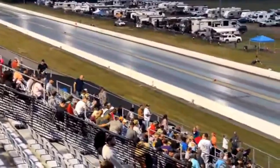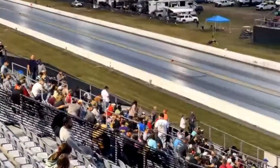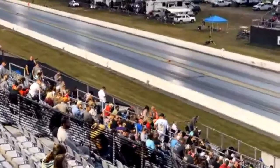Decent wheelie down low. You probably couldn't see it because of the wall. He had to lift about 330. Problems in the other lane, not making the trip.